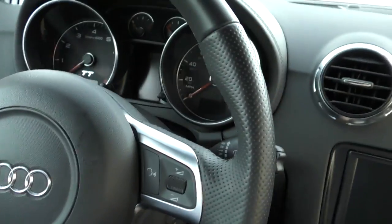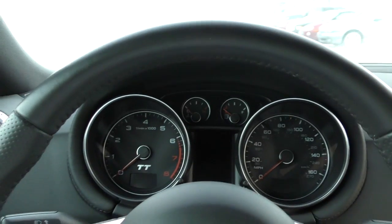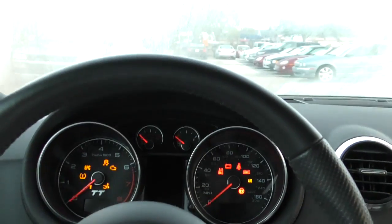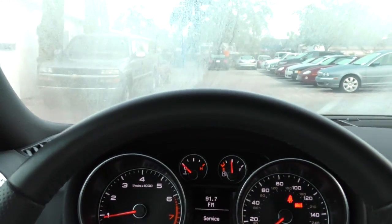Okay. Nice solid thud when you close the door. Let's fire this thing up. Surprisingly roomy inside the TT. You know, a big guy is better off in a TT than a Boxster.